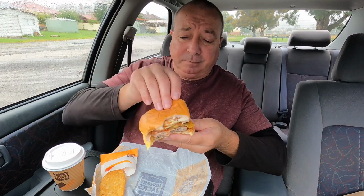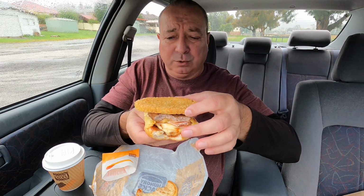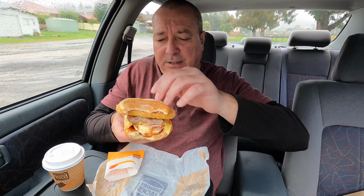So it's got BBQ sauce. I think I mentioned that. Not too saucy, this one. Only one sauce, so that's a good thing. You know, sometimes these guys get a bit carried away with their sauces. Now, let's see how that goes.